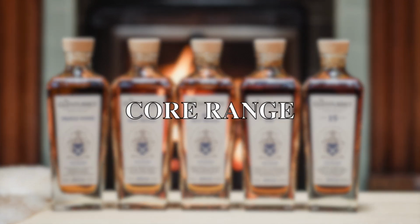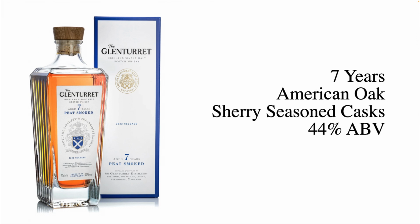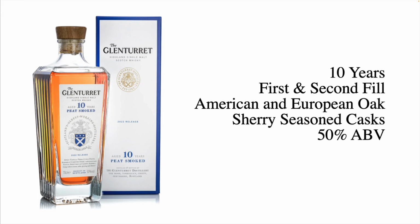The Glenturret Core Range. Each annual release of the core range of whiskeys can have minor variations in casking and alcohol by volume. The Glenturret Triplewood Highland single malt Scotch whiskey is matured in American and European oak sherry seasoned casks alongside bourbon barrels, typically around 45% alcohol by volume. The Glenturret 7-year-old Peat Smoke Highland single malt Scotch whiskey, aged in American oak sherry seasoned casks, typically around 44% alcohol by volume. The Glenturret 10-year-old Peat Smoke, aged in first fill and second fill American and European casks, typically bottled around 50% alcohol by volume.